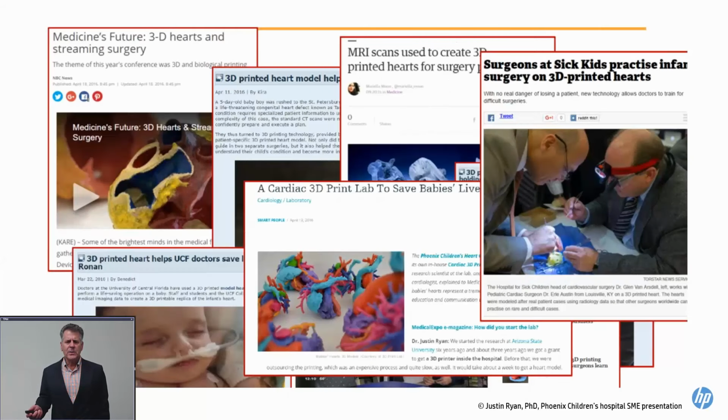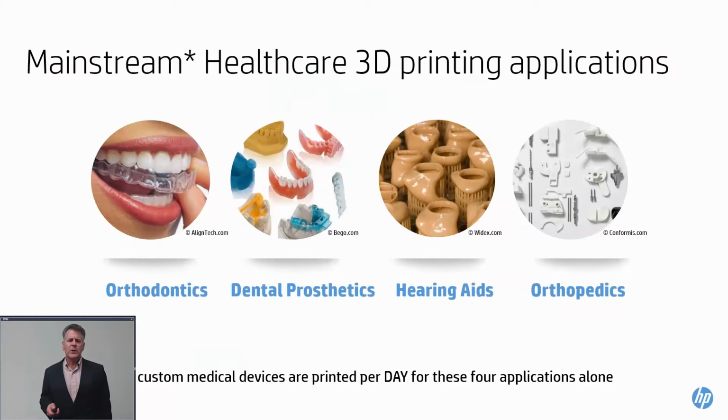Everybody's heard about some of these fantastic things. There's a children's hospital out in Arizona that's doing wonderful work for heart surgery. But most people don't know that there are more custom medical devices printed per day than all the industrial applications in the world combined. And it's just these four applications: orthodontics, dental prosthetics, hearing aids, and orthopedics.